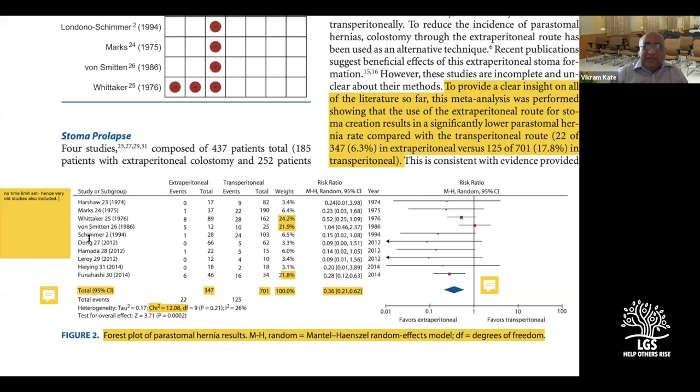If you presume that the effect size is common across all the studies and there is no difference between the studies, then we use a fixed effects model. Now, it's not very easy to explain this. Anybody who's interested can read about the random effects model and the fixed effects model. I will show the definition of that a little later.